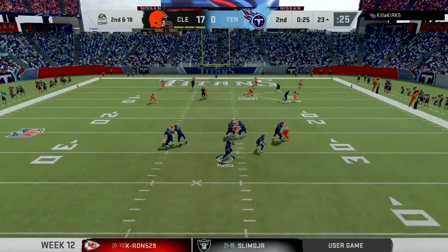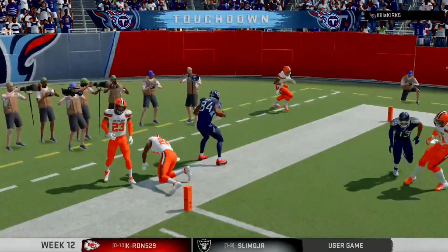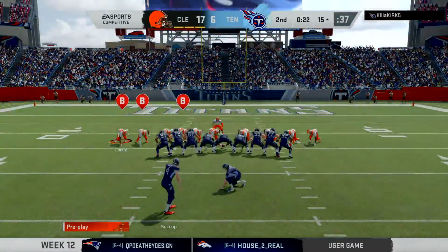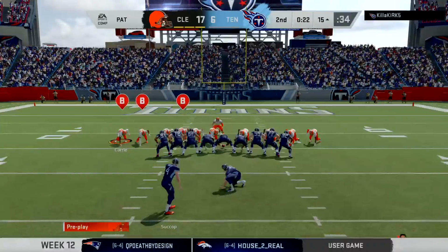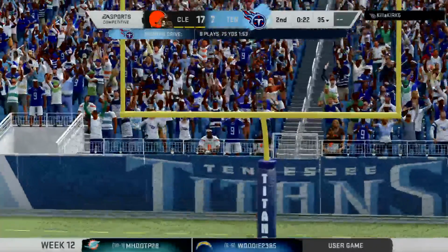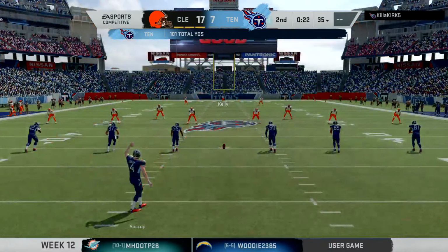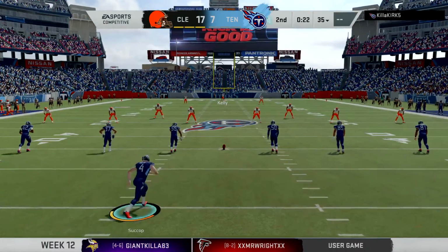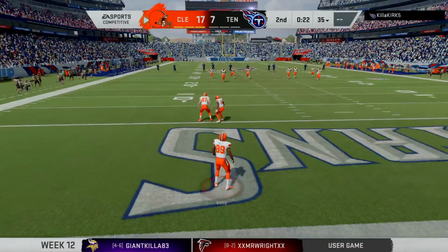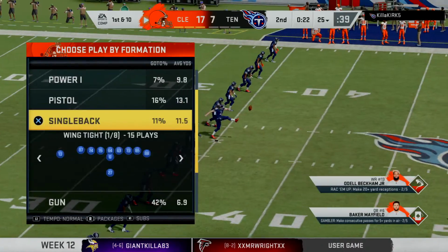To throw, Mariota. Open man is Davis. He's got it for the Tennessee touchdown. Corey Davis, his 11th touchdown of the year, as they are now on the board here in the first half. Extra point up and good by Succop, and that'll cut the lead to 17-7. Now it's Ryan Succop on after the touchdown to kick it away, and they will not get a chance to return this one as it's through the end zone for a touchback.